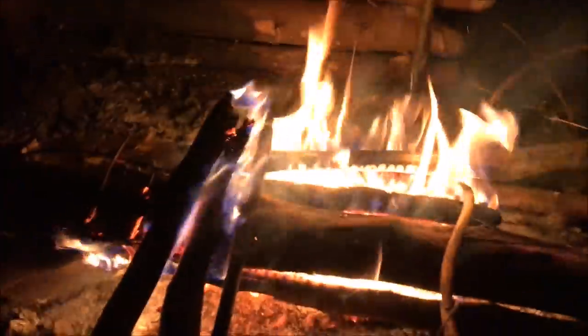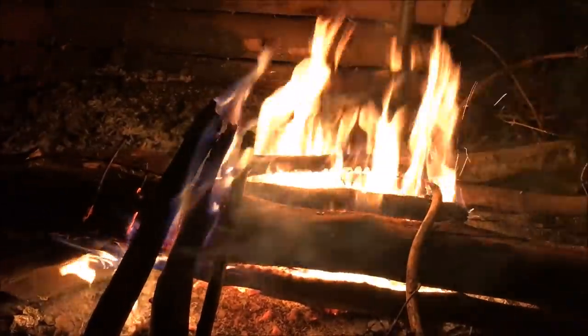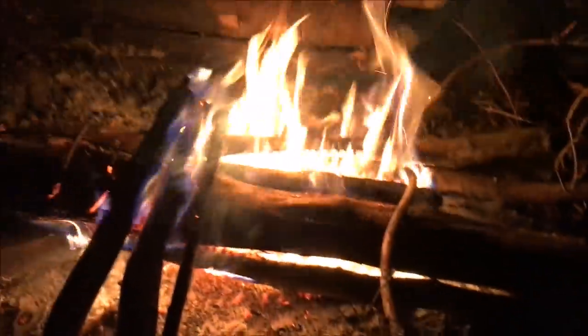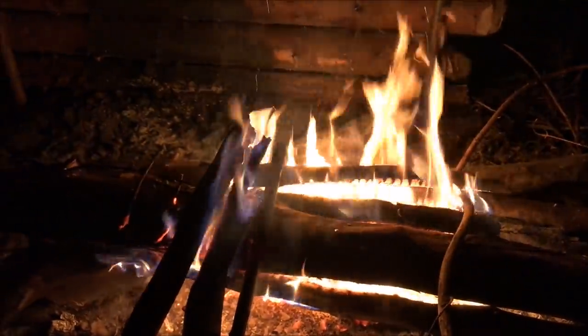2 a.m. guys. We still have a fire. My turn to keep it going. G went to sleep. It's very nice and warm, and I slept for around 4 hours.